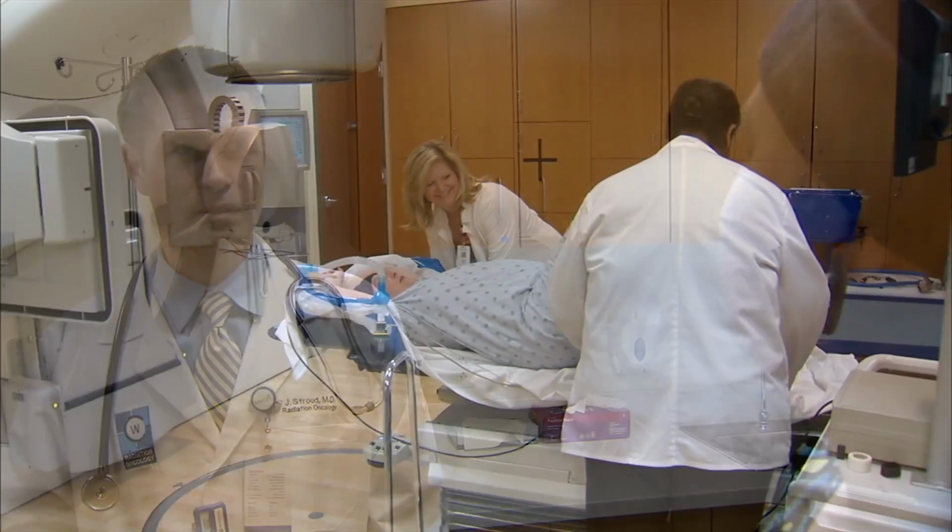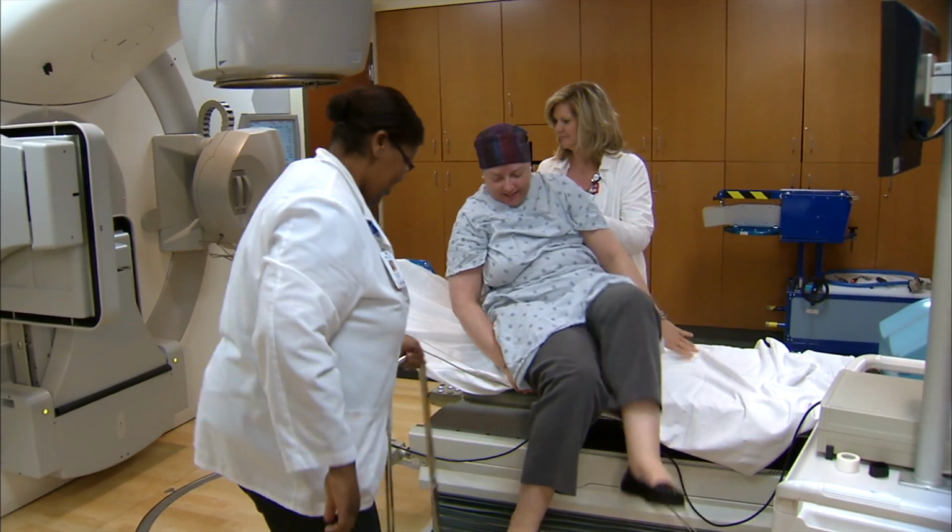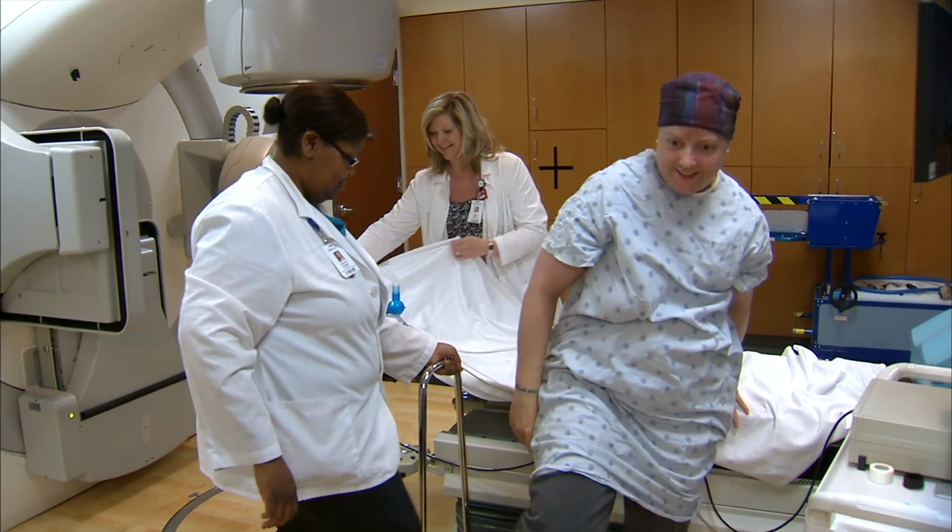And they're checking your heart. I have an echocardiogram I have to go do next month. Okay. But Tina says she doesn't have a single worry because she put her heart in good hands.